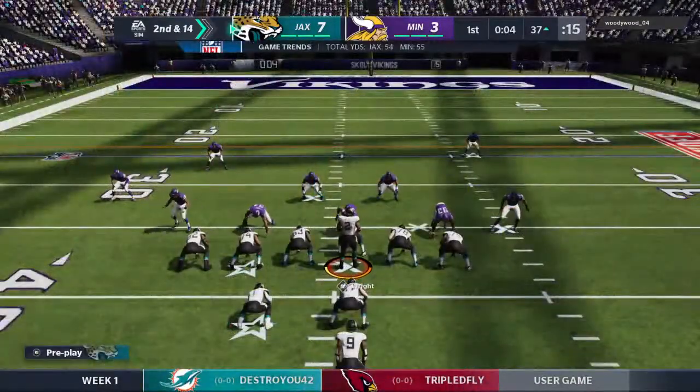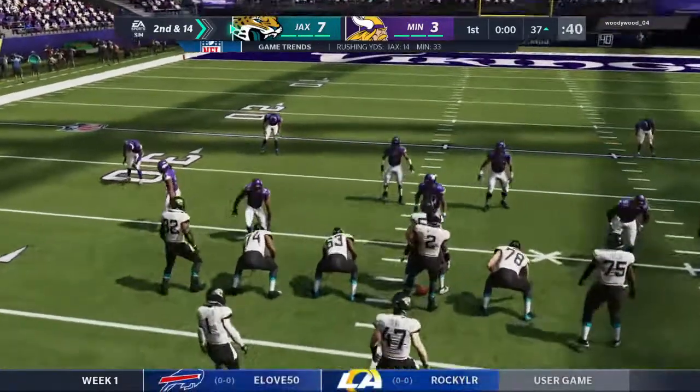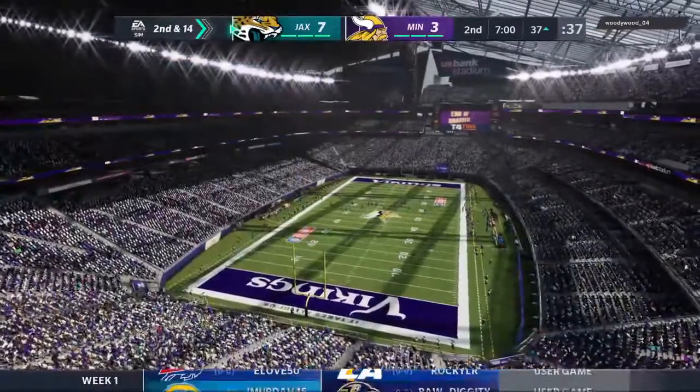So second and long, and got to be careful not to fall out of field goal range. After one, 7-3 the score on EA Sports. 7, Vikings 3.